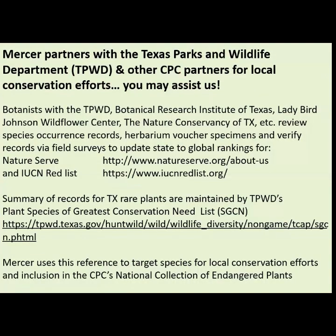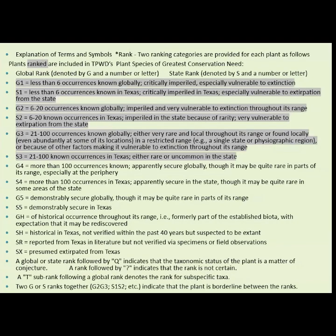So Mercer works with Parks and Wildlife and other CPC partners for local conservation efforts. Parks and Wildlife, the Nature Conservancy, and other state botanists work annually to monitor populations throughout the state. They develop a list that's available online. I've provided the link there, called the Species of Greatest Conservation Need List. That one will give you the list of the rarest plants in Texas. We use that list to help us focus on what plants we need to approach, seed bank, and nominate to the Center for Plant Conservation for part of the national collection.